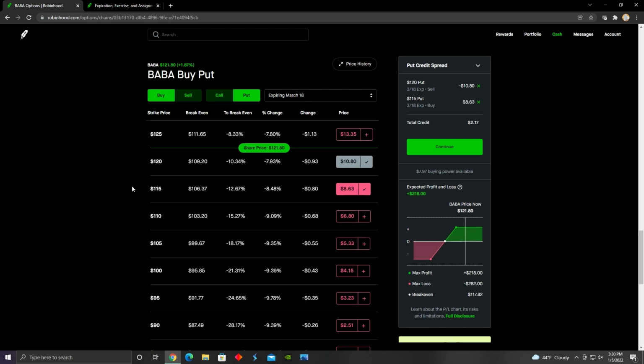And this particular situation can happen in an example like if on March 18th at 4 p.m., the share price of Alibaba is trading at $121. And so this would mean that at 4 p.m. on March 18th, our put credit spread expired out of the money, right? But if at 5 p.m. or 6 p.m., the share price of the underlying drops below 120, so let's say it drops to $110 per share, then at that point, the person who owns the put contract that we sold, the person who owns the $120 put, they have the right to sell their Alibaba shares at $120 to us, and we would have to buy it from them.